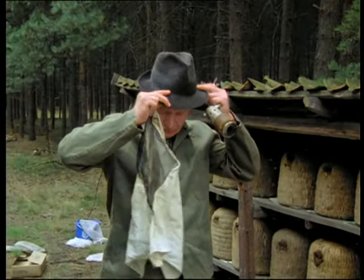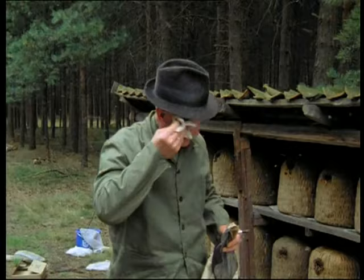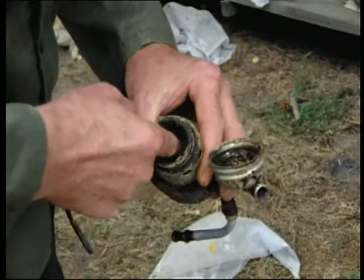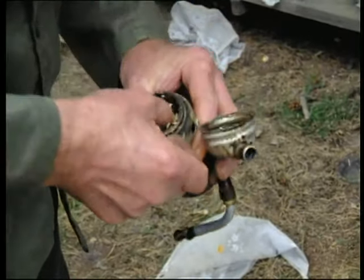On a hot August day like this, the beekeeper cannot hold out long under his veil. He takes advantage of the opportunity to stuff his pipe again. Dried tansy leaves are used for this purpose.